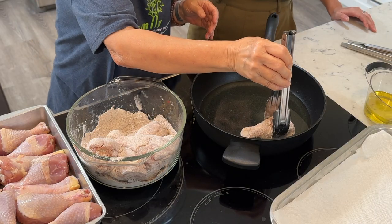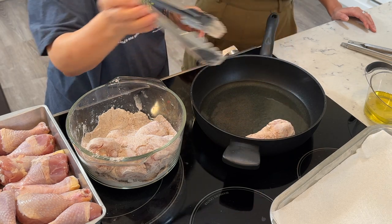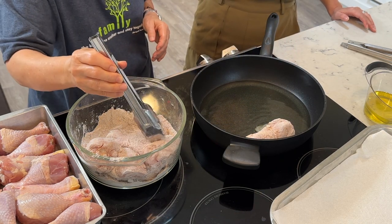Okay, let's see if the oil is ready. I'm not sure. Okay, it's pretty good. It's a little sizzle. I think it's pretty much ready.